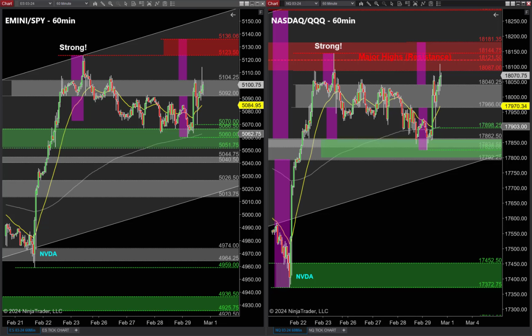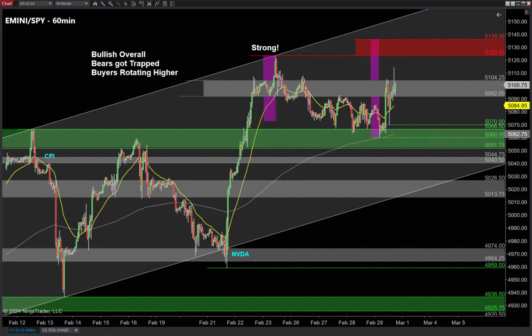Now, back to our charts, though. It's good to know when the news is, but we know the money is made on the charts. I've got four important clues tonight that are telling us where the best money-making trades are tomorrow. One of those clues is on the 60-minute time frame, that bullish overall directional bias. Now, let's drill down to our tick charts, because there are three more, I think more important, clues on the tick charts here.